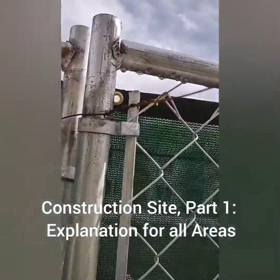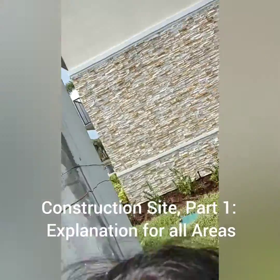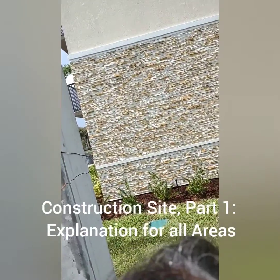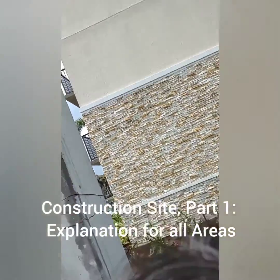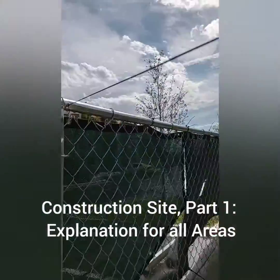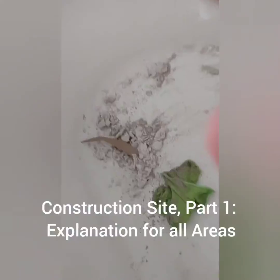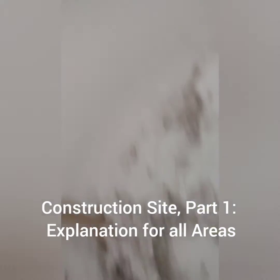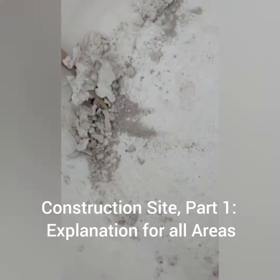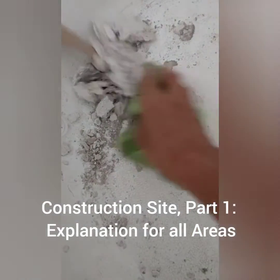Okay, so here we are showing some wires that some people put in a post for the fence to not fall. But look, it's too low, it doesn't work. We really have to be safe. Safety is our priority in everything we do. Okay, very, very important.